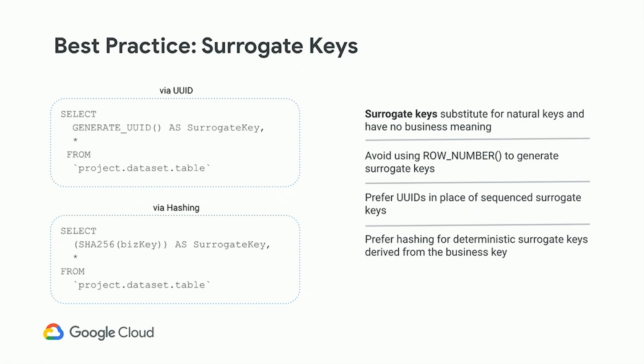When customers are coming from systems which have sequence generators, there are oftentimes questions of how do I handle surrogate keys in BigQuery? BigQuery doesn't have any sequence generator. And their first attempt at this will often be, well, I'll use row number. I'm doing ELT, I'm going to use row number, and that's going to give me my sequence over my table. But that's not a scalable solution, because when you're using row number in that way, everything within the query is ending up on a single partition, and then you're doing basically a sort of, could be millions or billions of records.